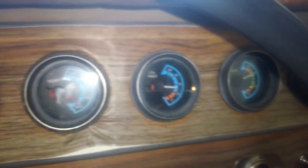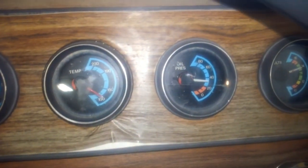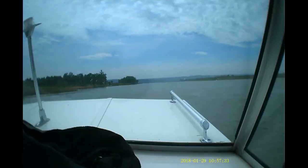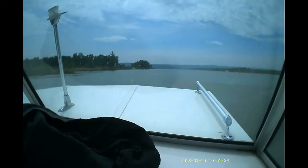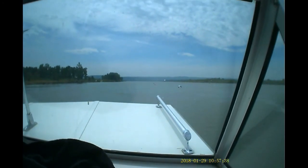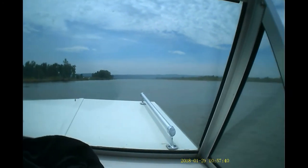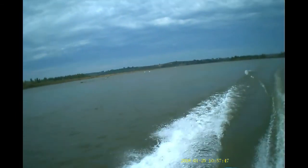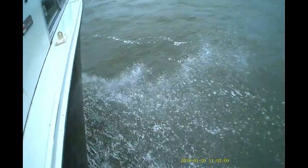Everything's checking out good, running it in the shop, so I think it's time to take it out on the river. Unfortunately, shortly after we set out, the wind really picked up and it got a little choppy out.